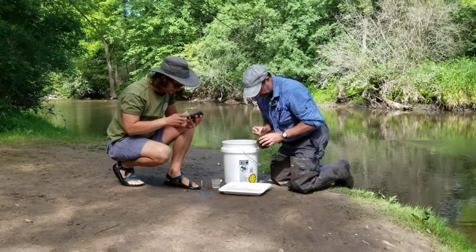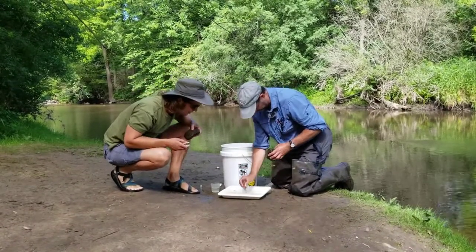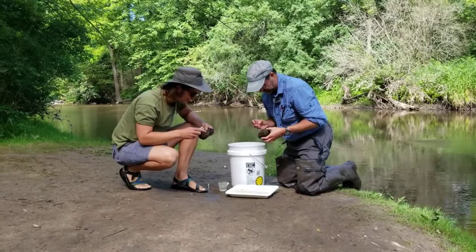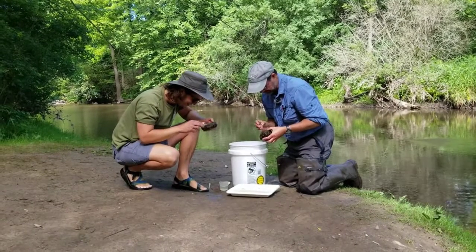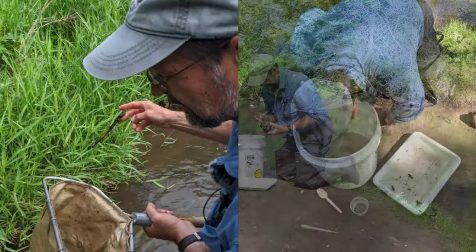I have a snail case caddis here, which I removed from the rock. And so that's that right there, number eight. Cool. So that's actually a high quality organism, so we're happy to have that in our collection today.